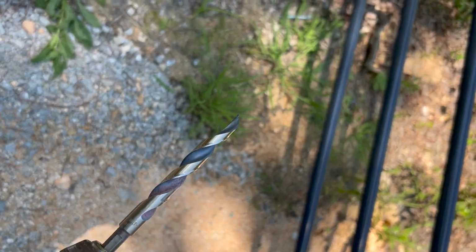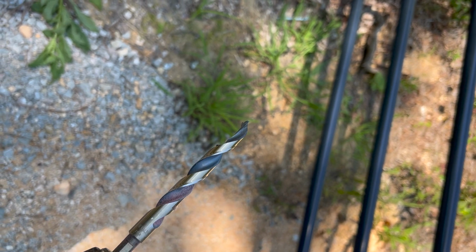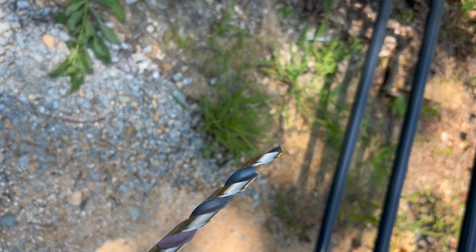Well, GW is right. I don't know if you can see that. This is a brand new drill bit. I drilled one hole in it, and it literally broke the drill bit. That's amazing. That is some hardwood.